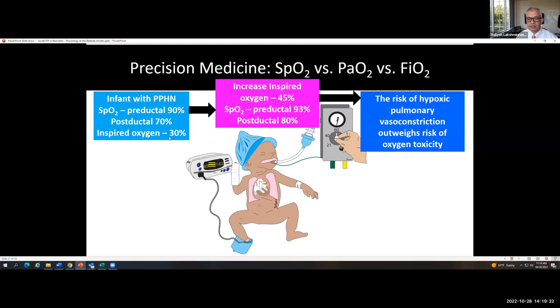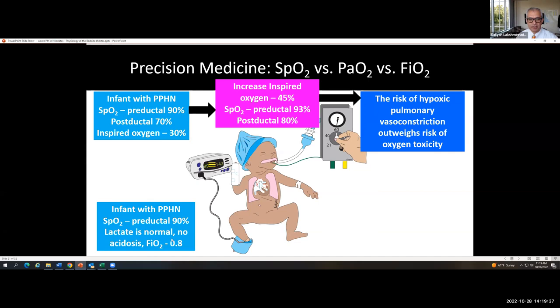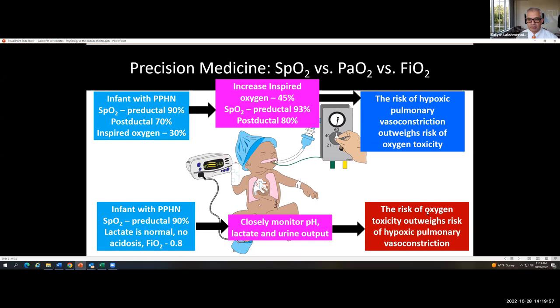On the other hand, if you have another baby with PPHN whose preductal sats are the same 90%, but the lactate is normal and no acidosis, and the FiO2 is already 80%, it doesn't make any sense in this case to increase the FiO2 further from 80%. And we should just closely monitor pH, lactate, and urine output, because in this case, the risk of oxygen toxicity, because the baby is already on 80%, outweighs the risk of pulmonary vasoconstriction. So there is no fixed guideline for babies. It changes with each baby, and you have to monitor each baby and dictate what's the optimal saturation range for that particular baby.